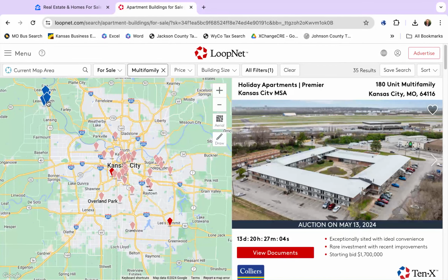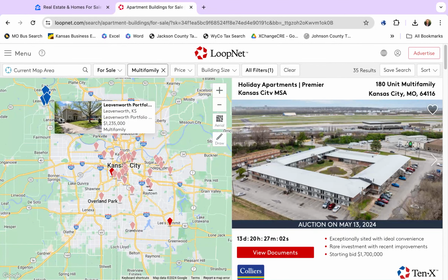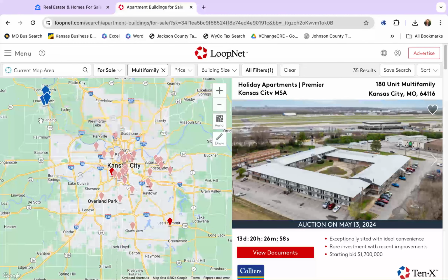This is up here. This is the duplexes I have in Leavenworth. Those just went under contract today, right before this video is made. Again, today is Monday, April 29th, 2024. So keeping up with our weekly schedule here.